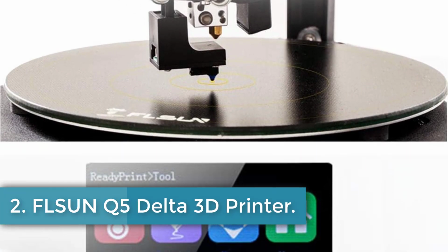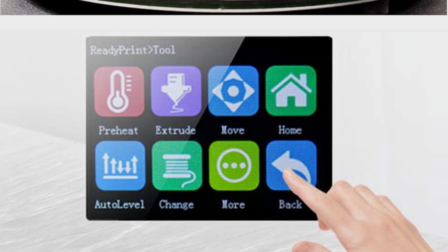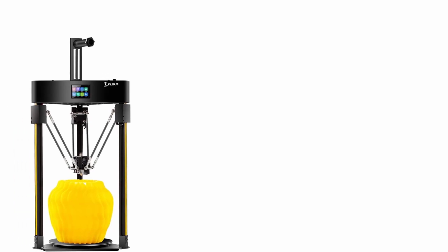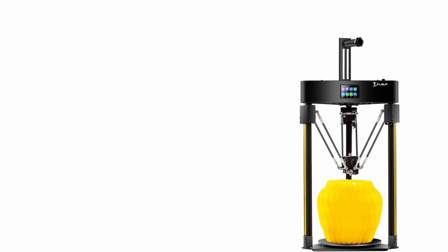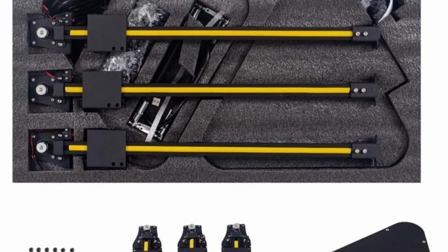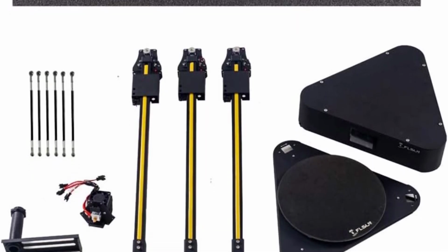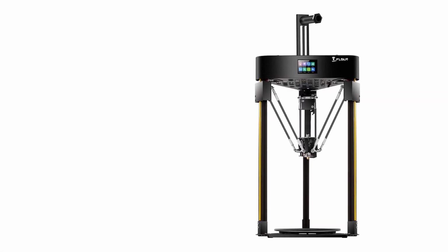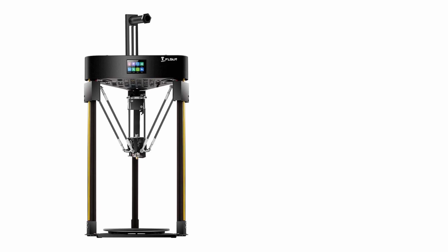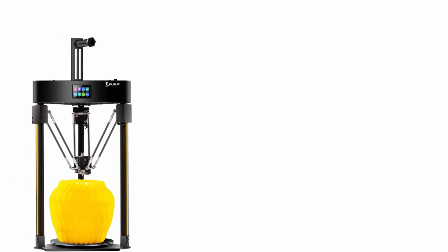Number 2. FLSUN Q5 Delta 3D Printer. The FLSUN Q5 Delta 3D Printer is a high-quality, user-friendly machine designed for both beginners and professionals. It features a lattice platform with excellent adhesion, easy removal, and durability, capable of heating up to 110. The printer is equipped with a full-color TFT touch screen offering a multilanguage, intuitive interface. Its auto-leveling system ensures seamless calibration, eliminating the hassle of manual bed leveling.